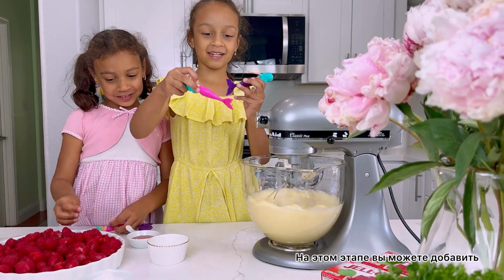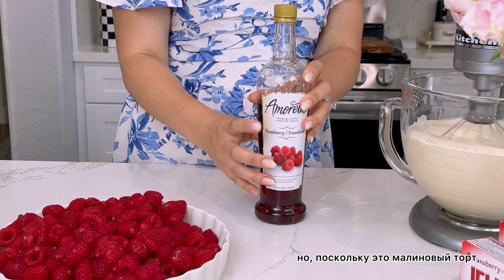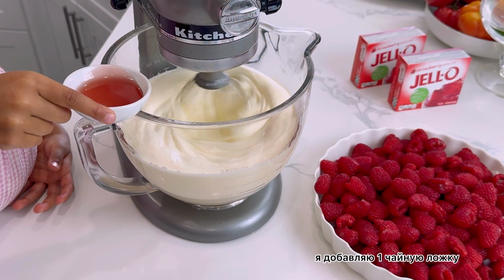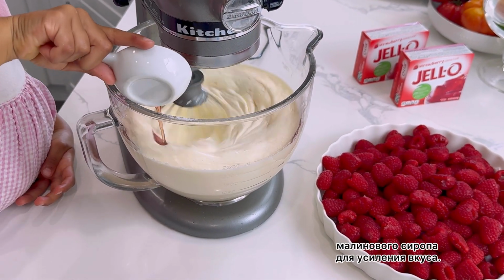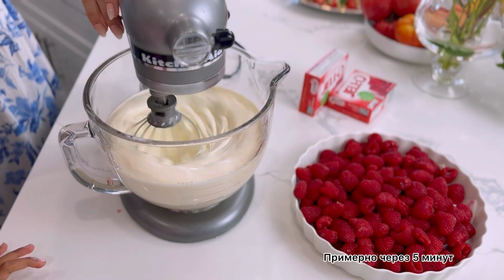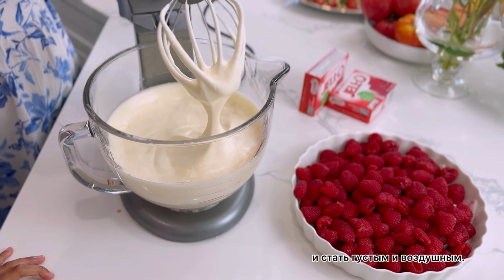At this point, you can add 1 teaspoon of vanilla, but since this is a raspberry cake, I'm adding 1 teaspoon of raspberry syrup for that boost of flavor. After roughly 5 minutes, your batter should double in volume and be thick and fluffy.